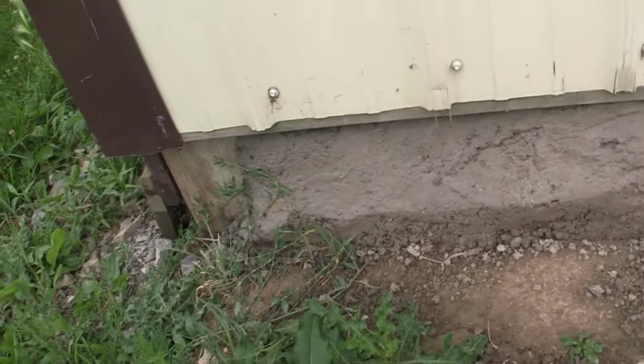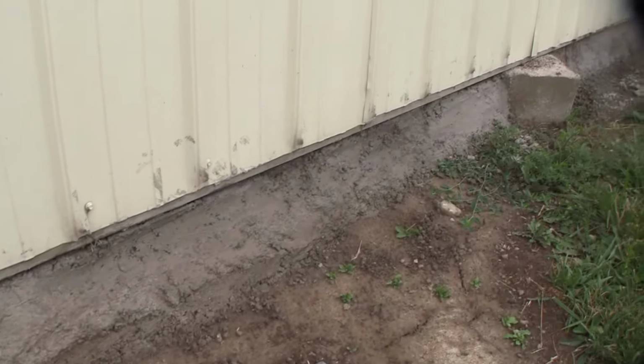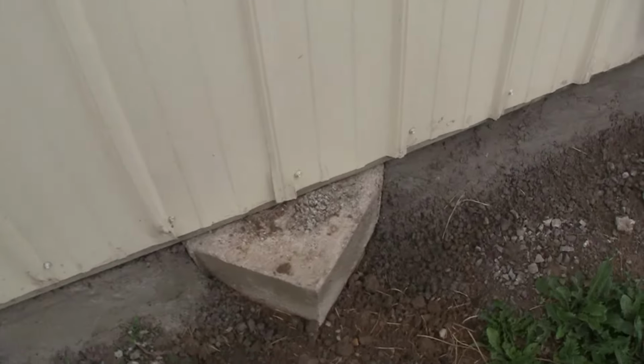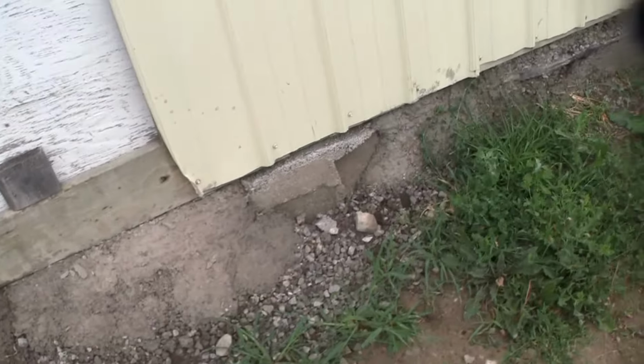We still have some work we have to do here. But I was talking about a skim coat, and I want to show it to everybody. So this is what's meant by a skim coat. As you remember, before this just had dirt all up against it. Here's the first post pier. I don't know if we're going to cut that down or not, but the skim coat will hold all that gravel inside. That's the second pier right here.